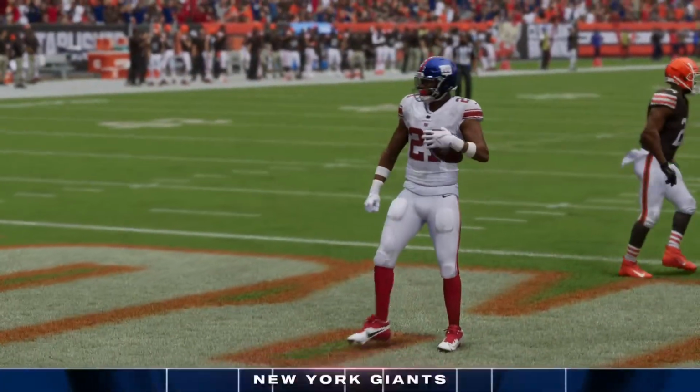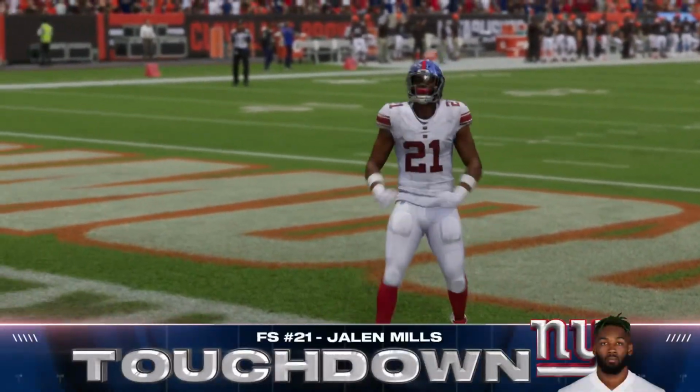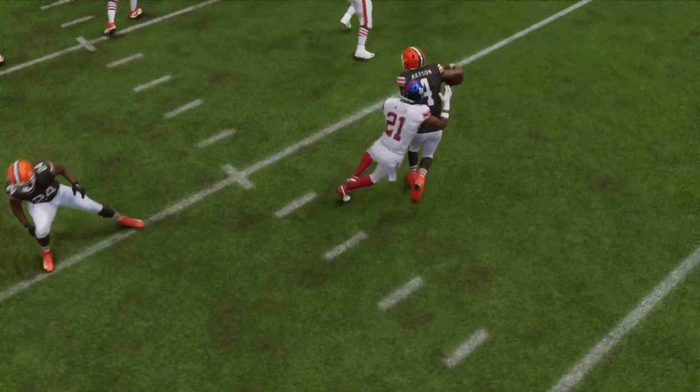And this is taken into the end zone. A fumble recovery and a Giants touchdown. Second time he's lost a fumble. This one hurts more. It's returned for 6.